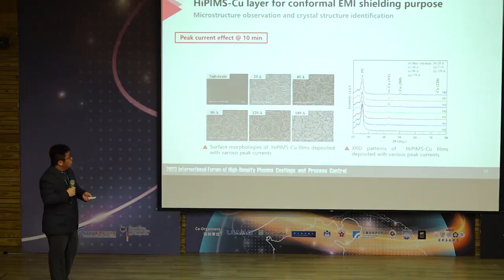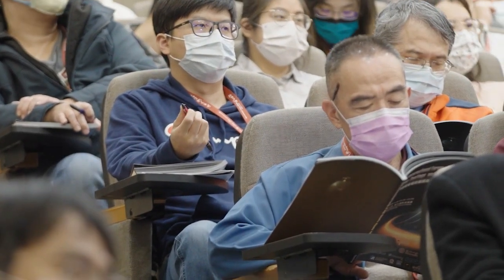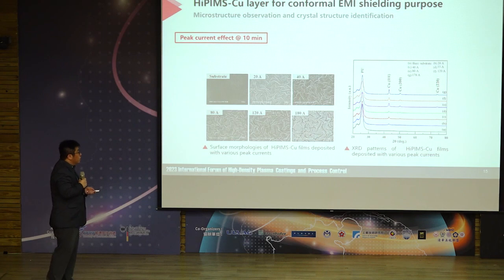Thermal effects will transfer from the plasma to the substrate, so we can see the sample surface will show deformation and wrinkles. According to the XRD result, we can find the peak. The peak can be detected for all the samples, so it means the thermal history did not damage them.